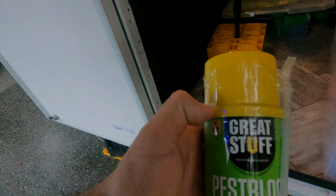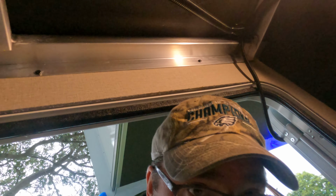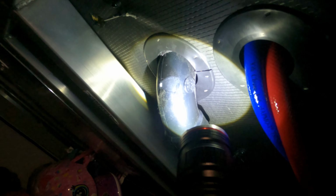But right now, because we don't have a working AC, I found some heat coming through our bathroom and noticed that there's a small little gap where the plumbing comes down. So we're going to use this Great Stuff Pest Block, and I'm going to see if I can find it here in the basement. Yep, right there. I don't know if you can see it, but there is a gap right there and a gap right there that's going right through to our bathroom cabinet. So let's get this thing filled.